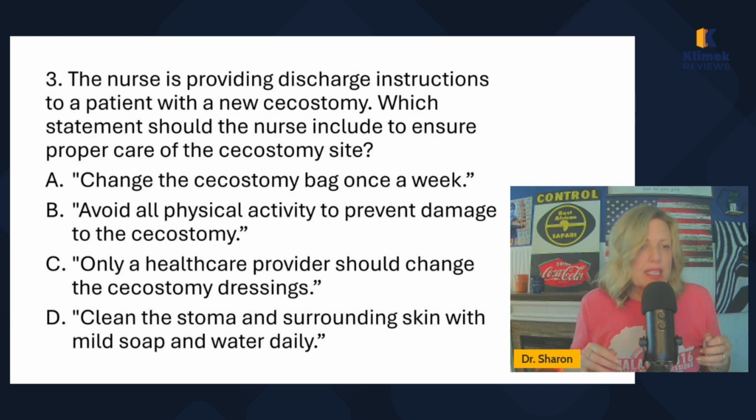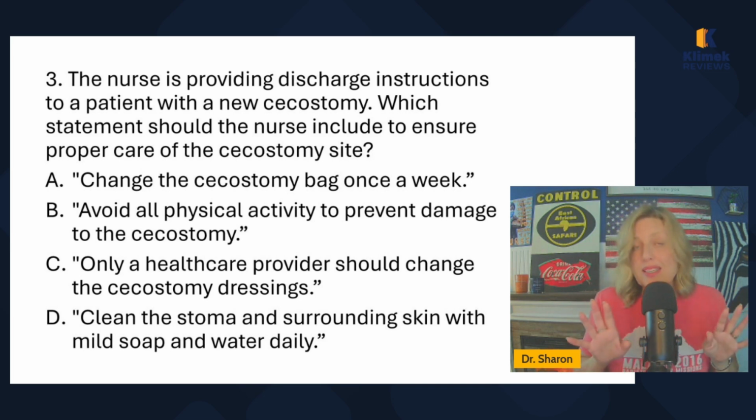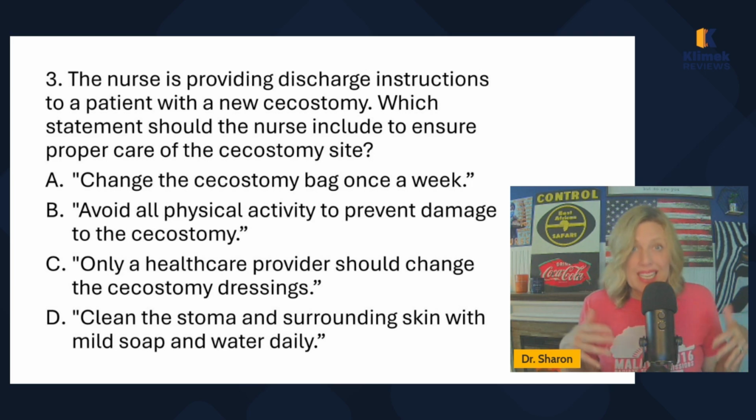B, avoid all physical activity. No. We never tell people to avoid all physical activity. Like that, we never do that. I'm crossing off B. C, only a healthcare provider should change cecostomy dressings. Well, we're sending them home. So I'm thinking that they're going to need to change the bag at home, right? So, okay, I'm crossing off C. D, clean the stoma and surrounding skin with mild soap and water daily. So I know the skin can be irritated when someone has an abdominal stoma, right? An ileostomy, cecostomy, whatever, stomas in the abdomen can cause skin irritation.